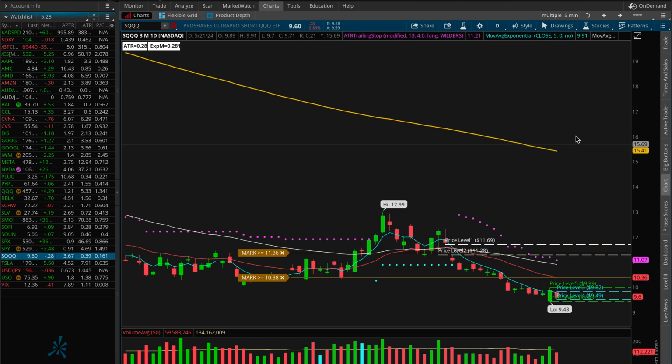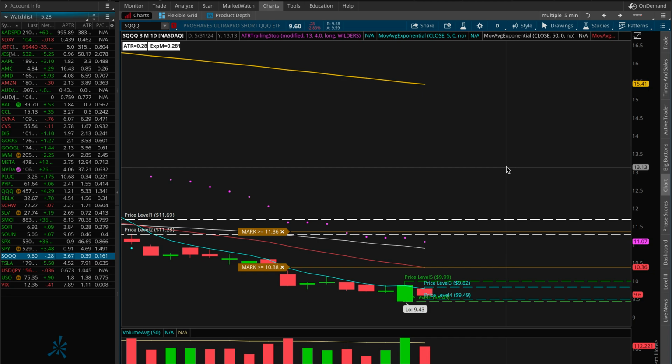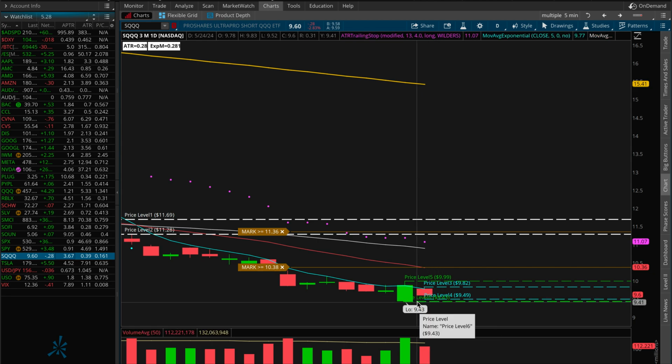Let me say that again, not financial advice. So right now we're looking at SQQQ. Above $9.82 gives us $9.99. Below $9.49 gives us a target of $9.43, and SQQQ moves 28 cents per day. We are under the 5 EMA, so that's something to be mindful of, right? So I would say if you trade the Qs, SQQQ or the QQQ, trade carefully.